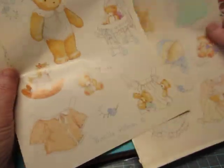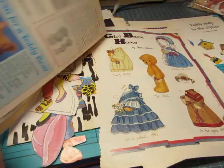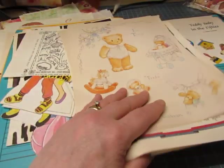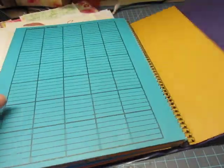Priscilla Hillman. I used to like it when the Priscilla Hillman dolls were in the Doll Collectors magazine. This one's cute, too. This is Susan Hoffman. More teddy bears. Must be this was the teddy bear pocket here. And I guess that's it.